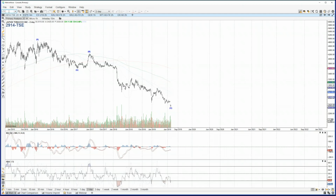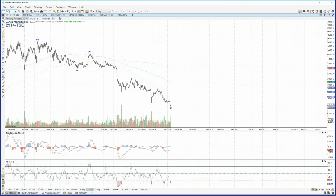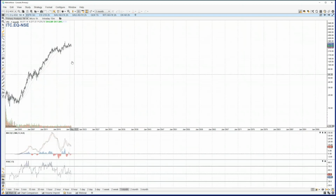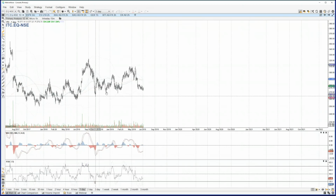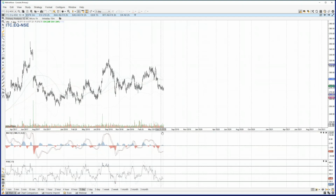Then ITC. I'm also trying to find the native chart here. This one I'm not quite as near-term bullish on. It looks a little bit more toppy and a little bit more corrective in this move up since the December low here, with another corrective move off the October low, and just doesn't quite have the same setup. So I would skip ITC as a play for that potential.